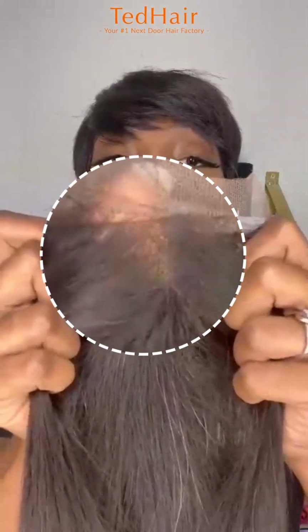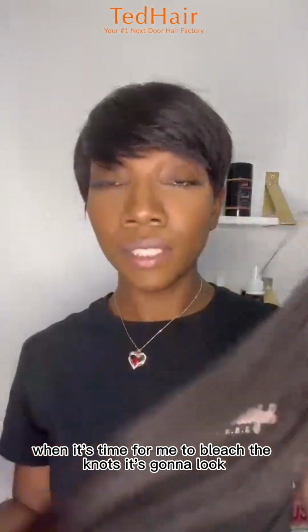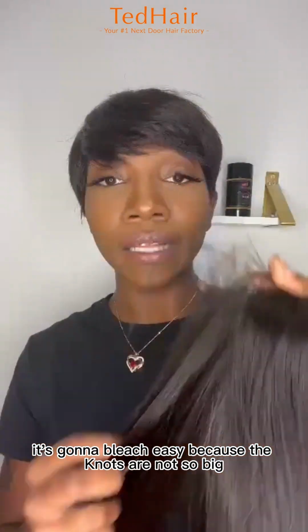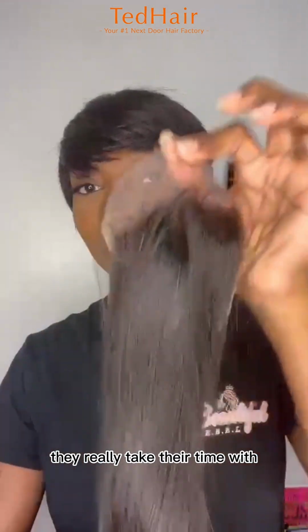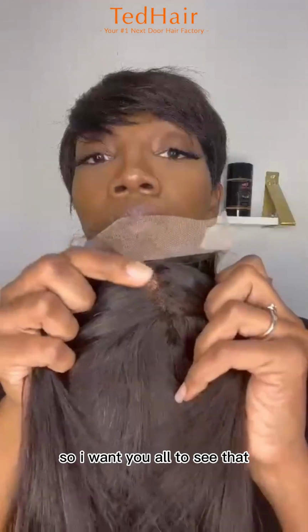I want y'all to see these knots. They are small, so when it's time for me to bleach the knots, it's gonna look really good, flawless. It's gonna bleach easy because the knots are not so big. They really take their time with their individual knots. Just want y'all to see that.